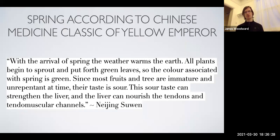Since the fruits of the tree are immature, they're sour. Now, if you ever eat any young fruit before it's ripened, it does taste sour. So that's where that's come from. But the flavour related to the wood element is actually the sour flavour, which is quite interesting. But that's where it originates. So it's the sour taste.